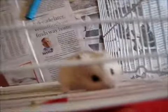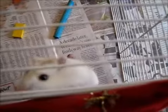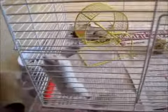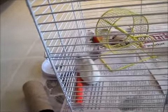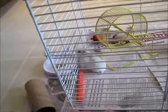Spider hamster, spider hamster, does whatever a spider hamster does.